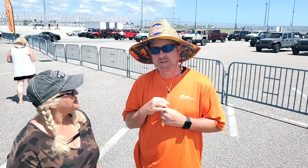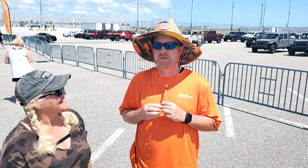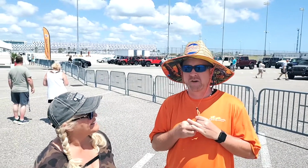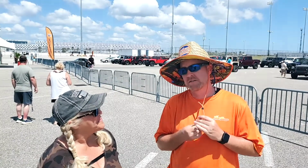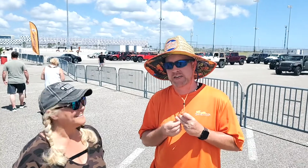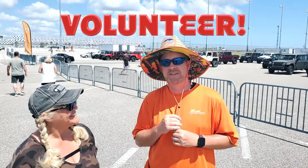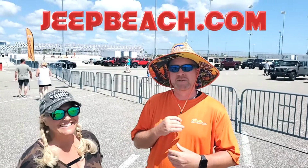We have merchandise we sell to help make that money. We have track laps we sell to help make that money. We have about 30 volunteers that are year-round, but during this week we bring in about 4,000 volunteers, give or take. So if you are around and want to help the community, help a fellow Jeeper, come see us. Follow us on jeepbeach.com.